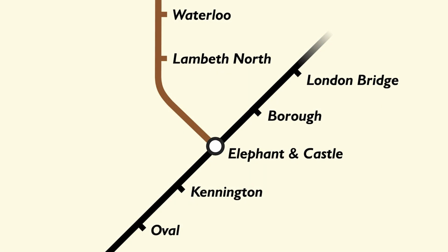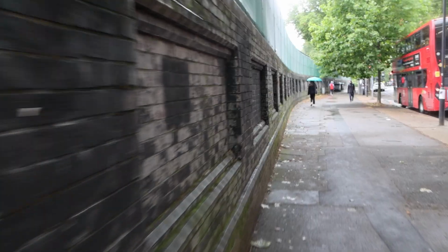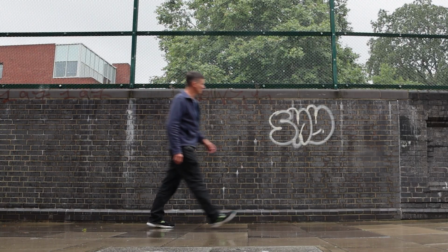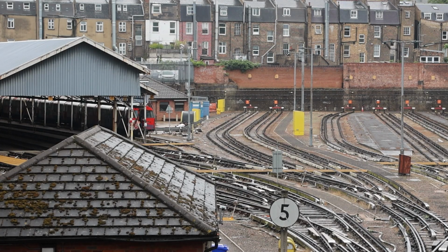Just to drop back to our map for a moment, it's worth noting that the Bakerloo Line depot at London Road is at the end of the line here, just a couple of minutes' walk away to the north. The entrance is here, on London Road itself, but turn down Lambeth Road and keep going all the way along Lambeth Road by this wall. When you get to the junction with the traffic lights, there's a point where you can peer up and look over the wall and just about get a view into the depot down below.